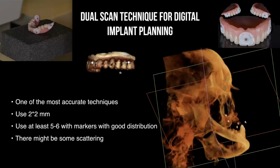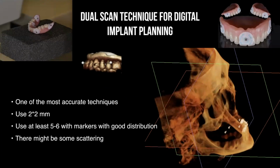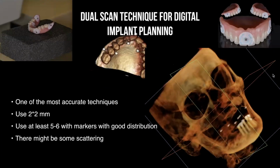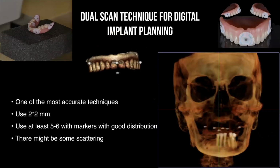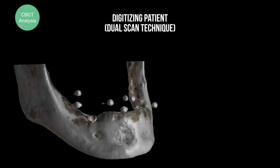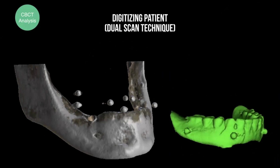So how you do it: you put the denture, you ask the radiologist to do the CT scan once outside the mouth. You can also scan the teeth, scan the denture. And the second scan would be when the patient puts the denture in his mouth. In that case, you can have them all scanned. And when you scan them all, you superimpose them together, and you can digitally plan.